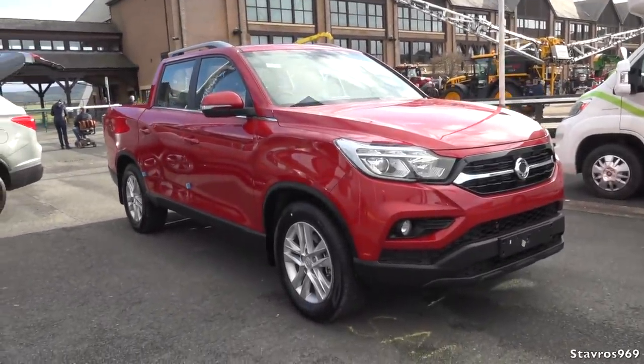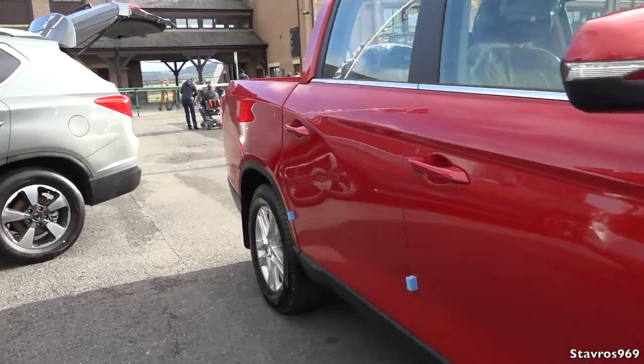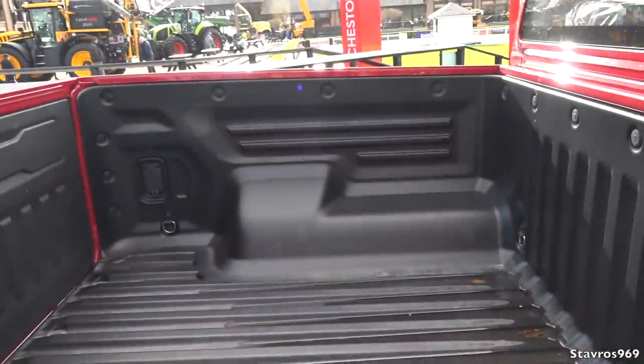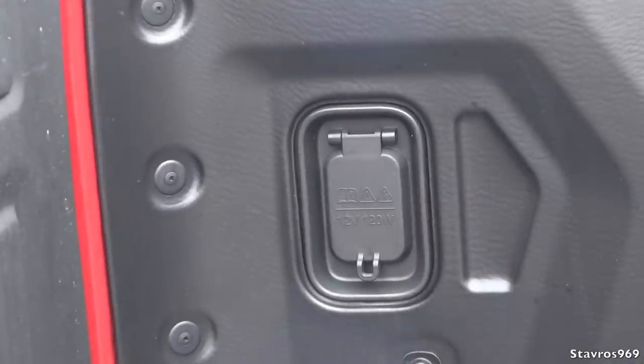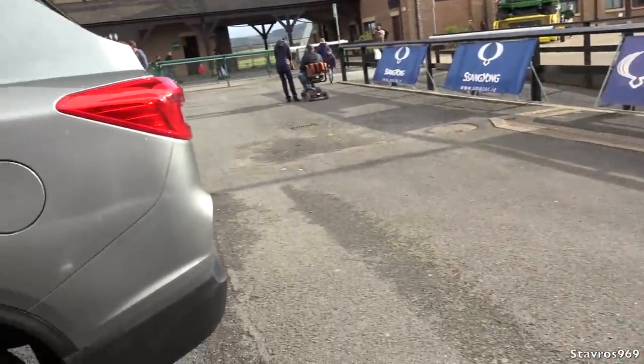Then we move on to another Musso here. Now you can get a Musso in a Grande version that is 40 centimetres longer than this if you want to have even more space in the back. And we do have a socket there as well, an electrical socket at the back of the Musso.